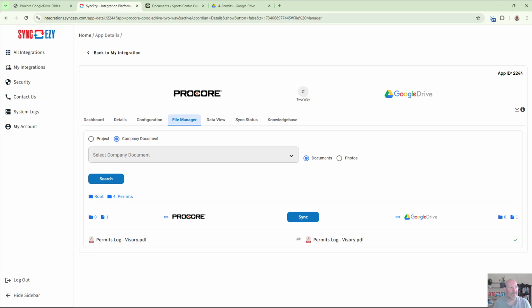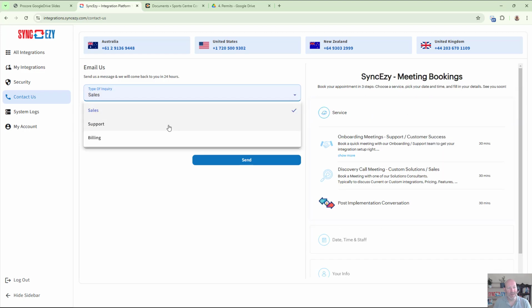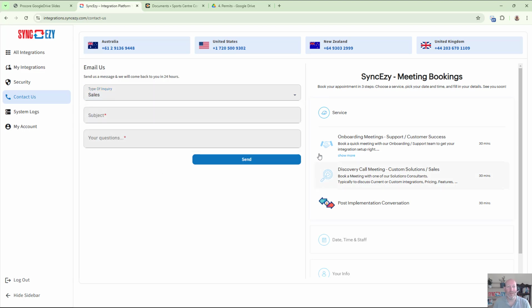In addition to that, you can contact us either via email, which will come through to either sales or support, or if you've got a billing inquiry, you can also send it through there. We'll get back to you, or you can contact us by booking a meeting if required. There are also some phone calls here, so if you prefer to call someone, then that's an option that's available to you.